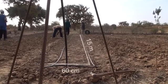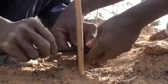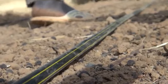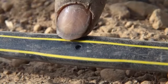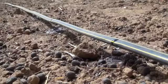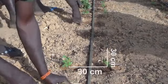Once leveled, position on the planting bed two drip irrigation pipes of 15 meters each, 60 centimeters apart. Small holes have been made in the pipes at 30 centimeter intervals to coincide with the planting distance of tomato plants. By having the holes face up, you avoid soil clogging the holes. The morning after installing and filling the reservoir, the soil is sufficiently moistened to transplant. Transplant the tomato seedlings at both sides of the pipe at each hole, leaving 30 centimeters between the seedlings.